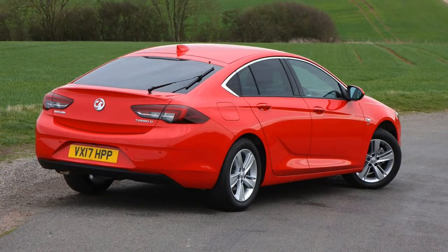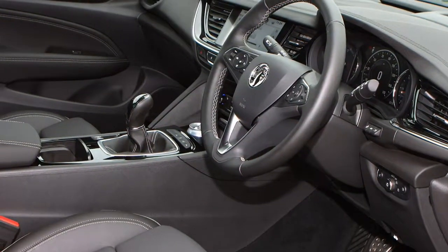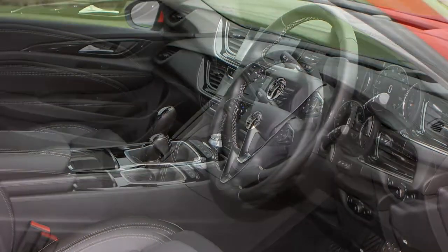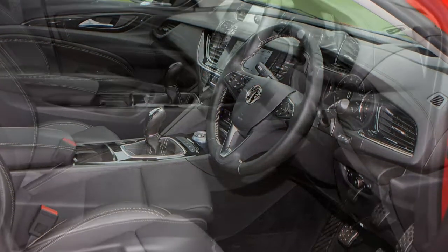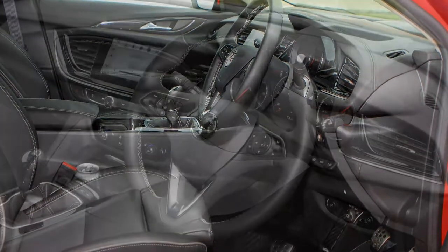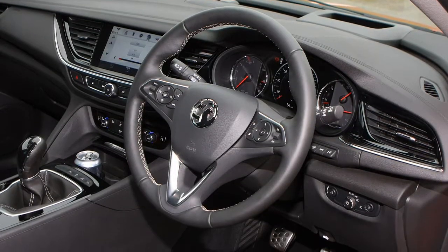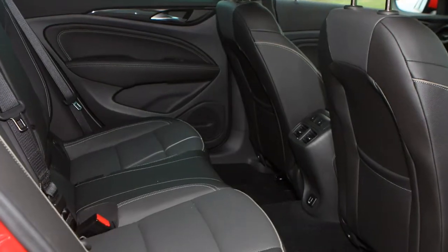Next up is Design Nav, which, as you may have guessed, simply adds the 8.0-inch Navi 900 IntelliLink sat-nav system with European mapping. There are 3 sporty trims next. The first is called SRi and adds the following to the basic spec: 17-inch alloy wheels, front fog lights, dark-tinted rear windows, rear spoiler and rain-sensitive windscreen wipers.